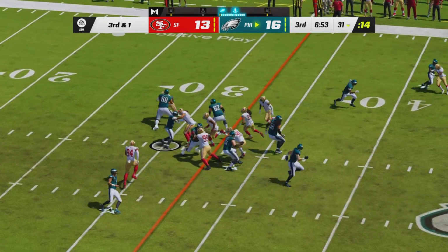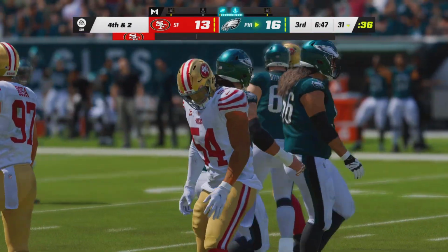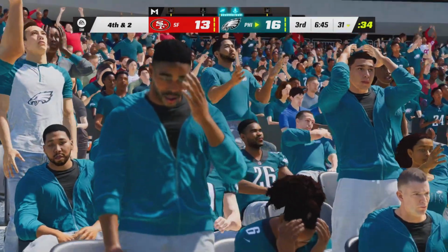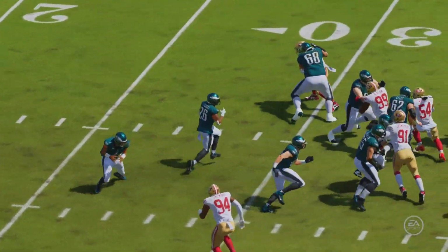They run with Sanders off the option. And looking for a lane, but none to be found for Sanders as they stop him short of the line to gain. A loss of a yard that brings up 4th. Just a simple run play there on 3rd and 1, but this D was up to the challenge and stopped them, bringing up 4th down.